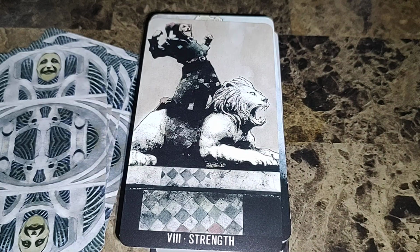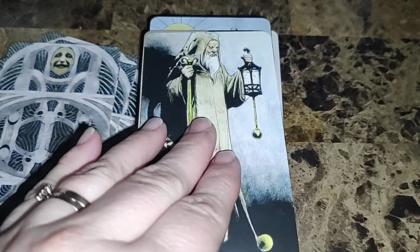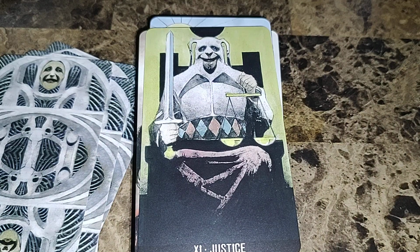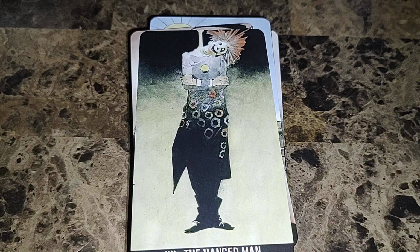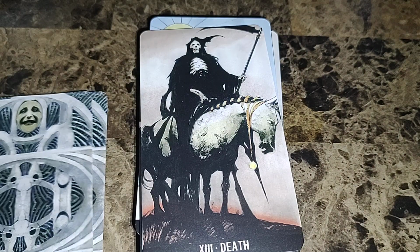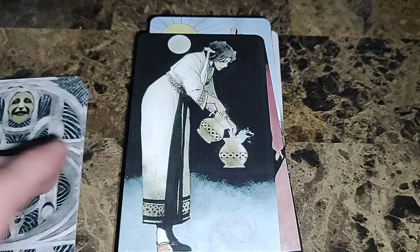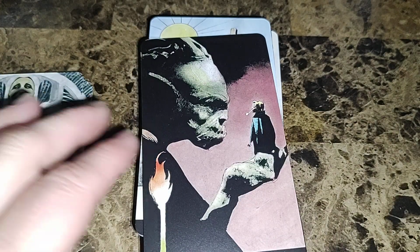The Strength card. The Hermit. The Wheel. Justice. Yeah, he's creepy. He looks like a dog. Interesting. The Hanged Man. That's creepy too. I think it's interesting that he's upright and his head's cocked to the side. Death. Ooh. Yeah, there's very much a big creep factor to this deck. Temperance. Not as bad as some other decks I've got. That's beautiful. The Devil. Wow.